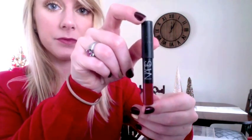Over top of that, I'm going to be applying the NARS Velvet Matte Lip Pencil in the color Cruella. It's a really pretty true red color. It just goes nicely with this holiday look.